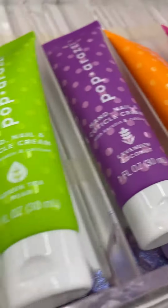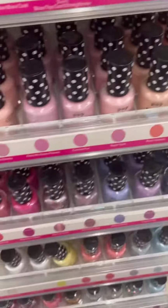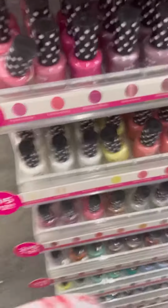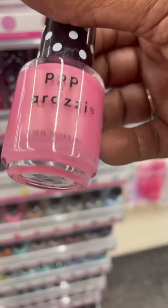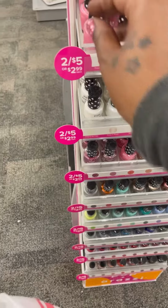Hey y'all, spotted a new display at CVS. Let's take a look. I was actually on my way out from leaving the pharmacy when I spotted this new Paparazzi display. Look at them, they're like regular polished bottles now.